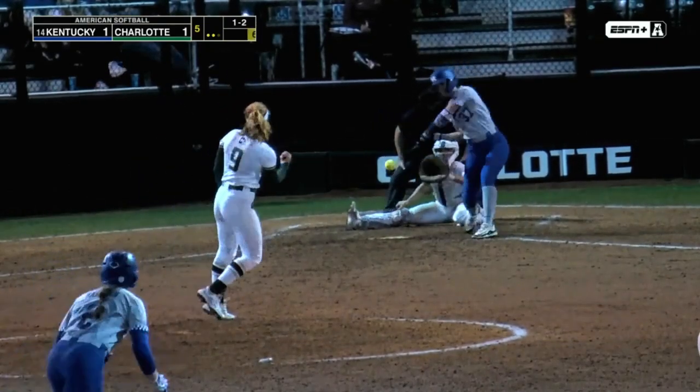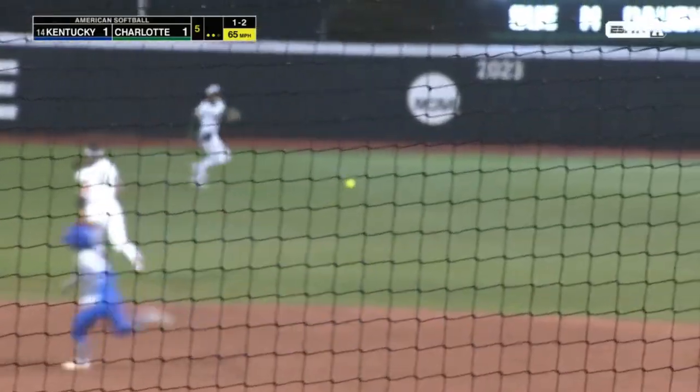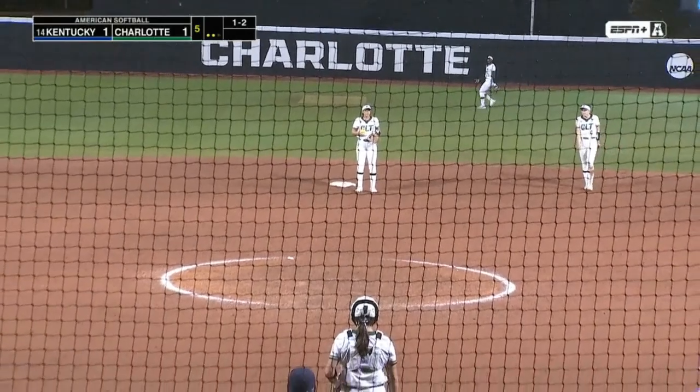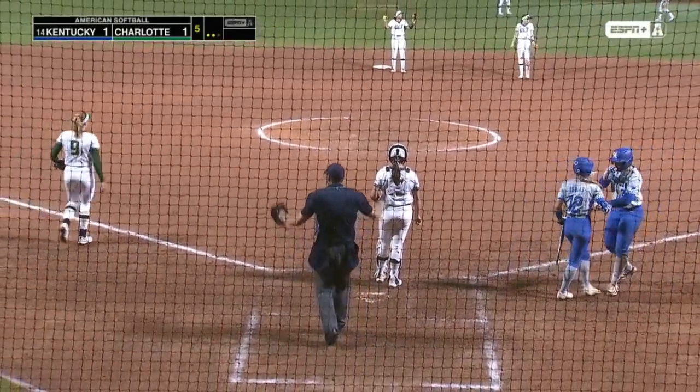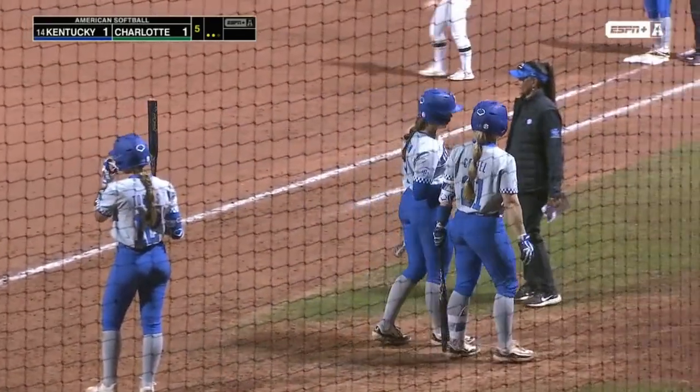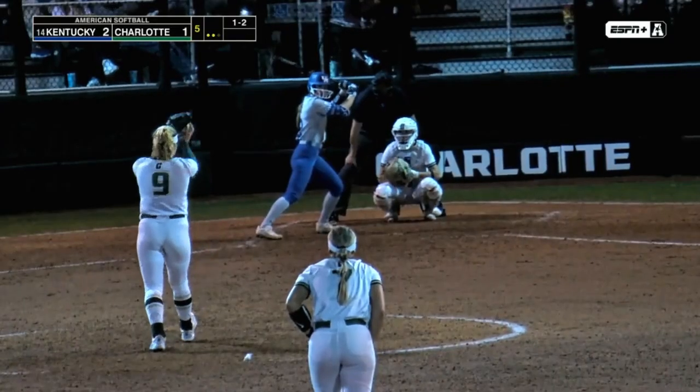Second and first in Ebbs and Nesby in that order. High over Hoffler at second. Mitchell gets it. Coming around. Runner comes home. And Kentucky takes the lead over Charlotte. The win over Florida State.